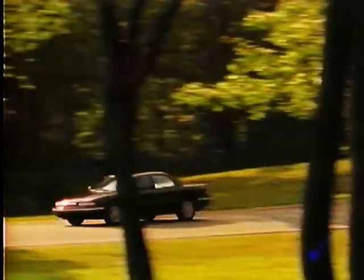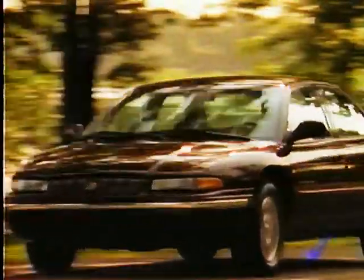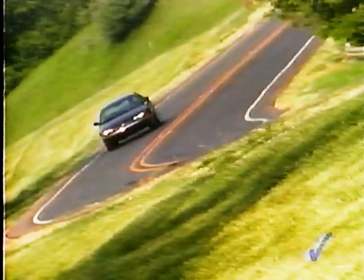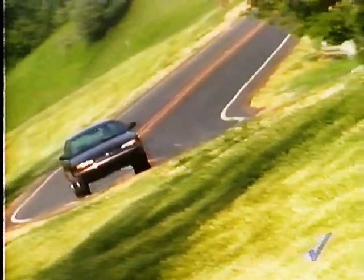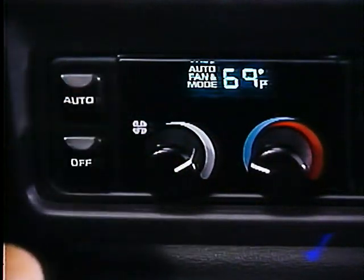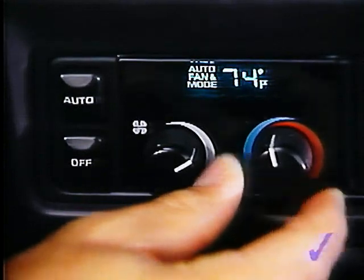The LH Automatic Temperature Control System, or ATC, is ingeniously designed to maintain a steady comfort level in various weather conditions. In most instances, you'll find that the ATC system does all the work for you. With the engine running, press the auto button on the control pad and then turn the temperature knob until you reach a comfortable setting. Just set the temperature and forget it.